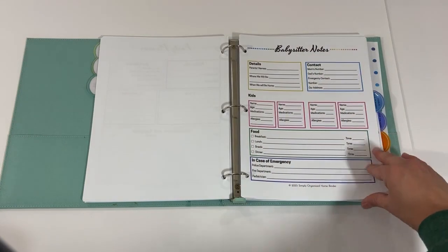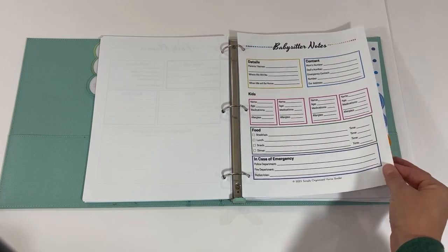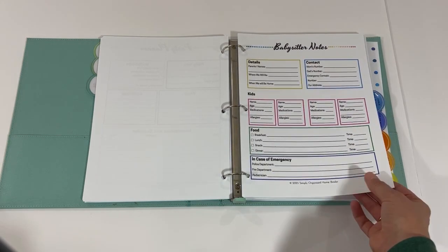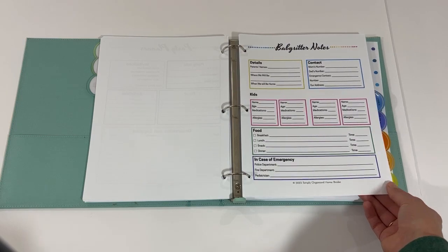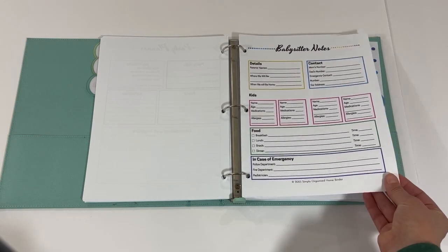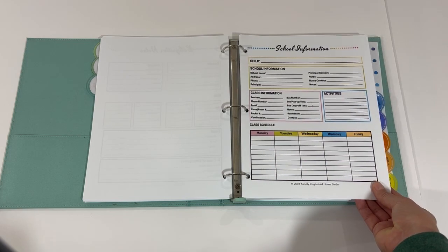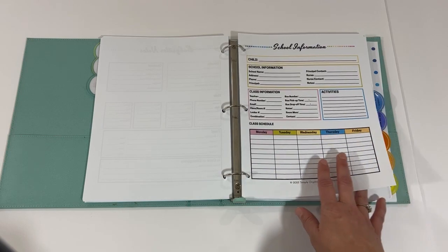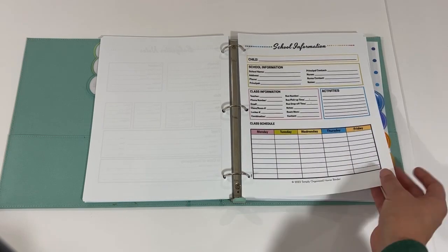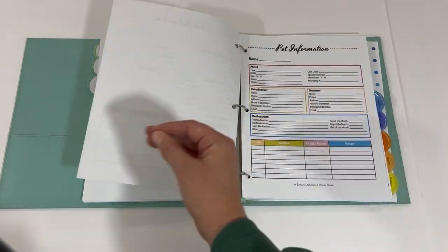This babysitter's notes page could be really helpful if you use babysitters, especially if you use a different babysitter from time to time. Just have this filled out and leave it on the counter or maybe near the phone for a babysitter if they're coming to your house. School information, so you might want to print one of these for each one of your kids so that you can fill this out and have all of the information about your kids' school within arm's reach and at a glance all at once.